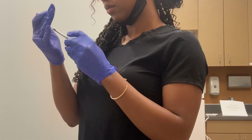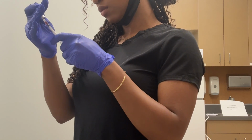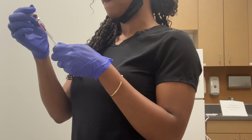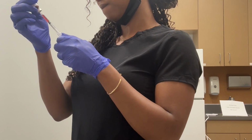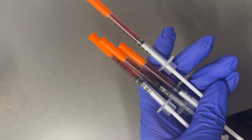Our clinic offers semaglutide and tirzepatide for weight loss. Patients complete a consultation with me, and then if I clear them medically, I order the medication. It's typically delivered within 48 hours to the clinic. I fill the syringes, and then I teach patients how to inject themselves at home.